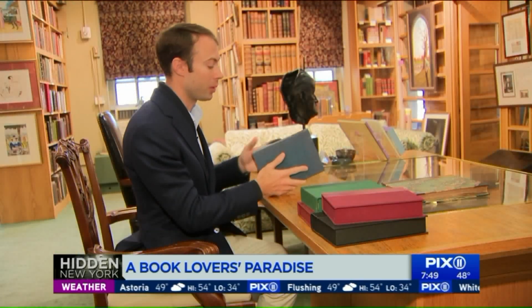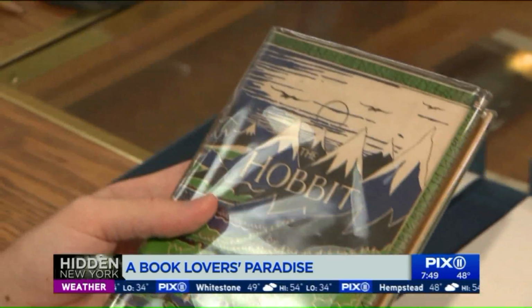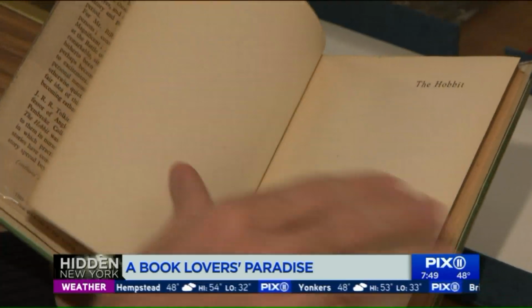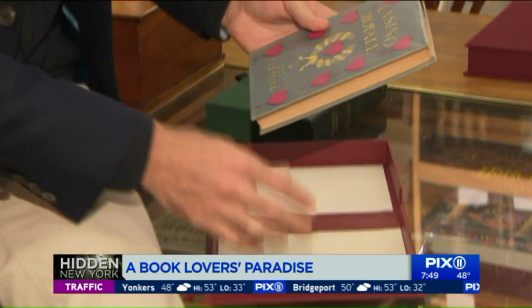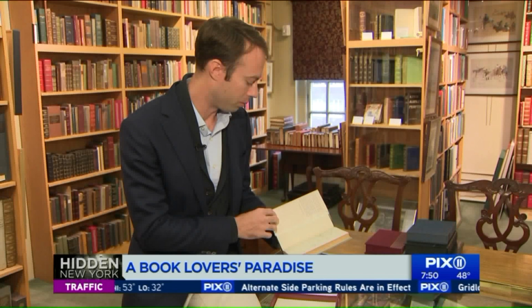This is The Hobbit by Tolkien. This is a beautiful example of the first edition in the original jacket. This book was printed in 1937. We had this priced at $60,000. You'll also find an inscribed first edition of Casino Royale, still in its nearly immaculate dust jacket. It's going to be a 6-figure book, and it's inscribed to Fleming's brother-in-law.